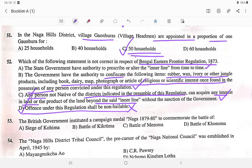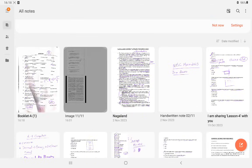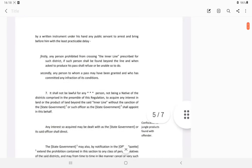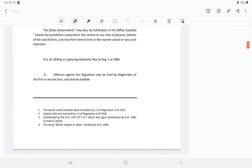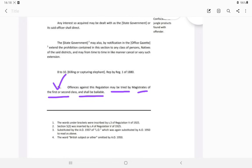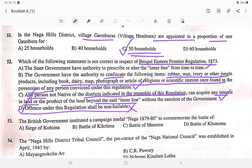So where did I get this from? If you go through the Bengal Eastern Frontier Regulation, you can download the law, and in this section, section 11, it is said: offences under this regulation may be tried by a magistrate of the first and second class and shall be bailable. So it is bailable, but the statement said non-bailable. So obviously this is wrong. So D is the answer.